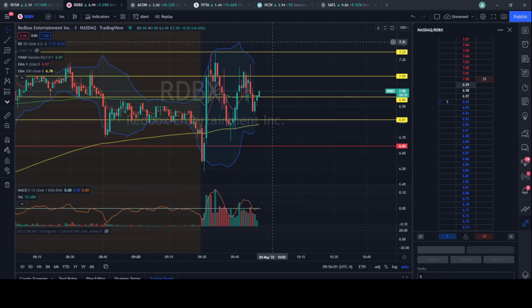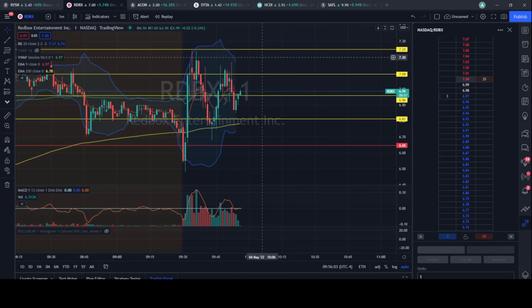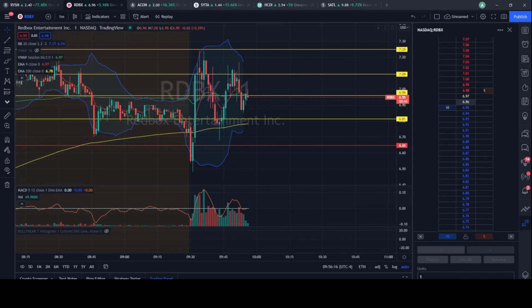We are seeing RDBX start to move up. We're almost at that $7 mark. We're looking for about 7.30 on it. That is pretty high up here. That's ambitious. So we'll probably take some profits around 7.10. Secure about 30 cents of profit.